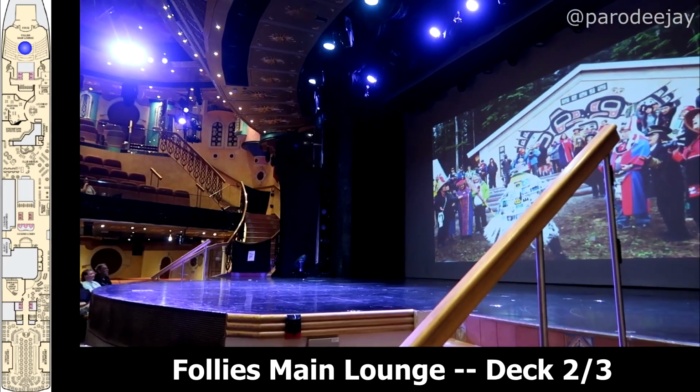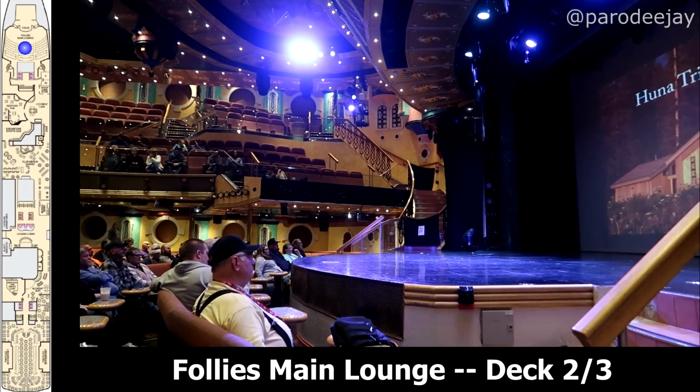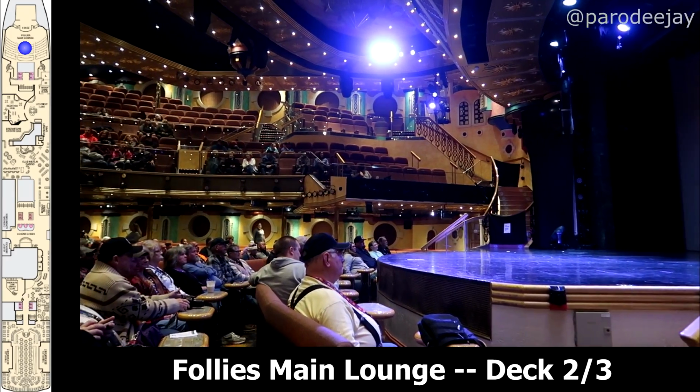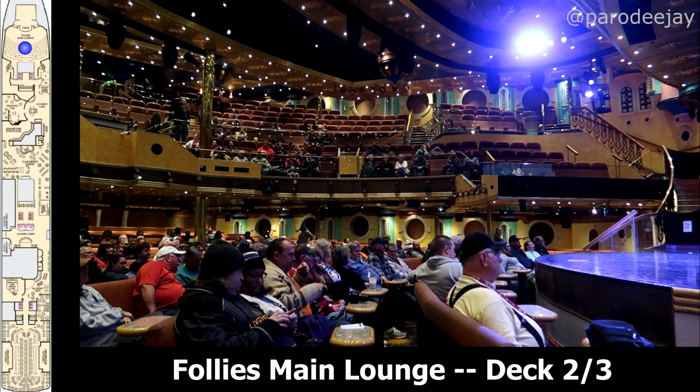So the Follies main lounge is on Deck 2 with a balcony up on Deck 3. And of course, this is where all of your big production shows will be. And being that we were on an Alaska cruise, there were some seminars and things like that in here as well.